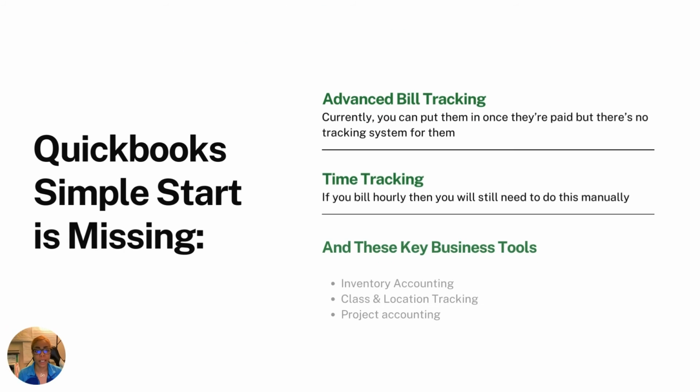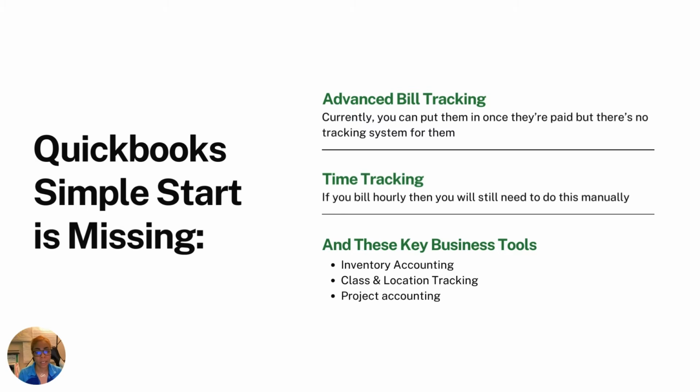With all of its glory, Simple Start is still missing two very key elements and three key business tools. The two most important things that Simple Start is missing is advanced bill tracking. Currently, you can put them in once they're paid, but there's no tracking system for them. The second is time tracking. If you bill hourly, you will still need to do this manually.